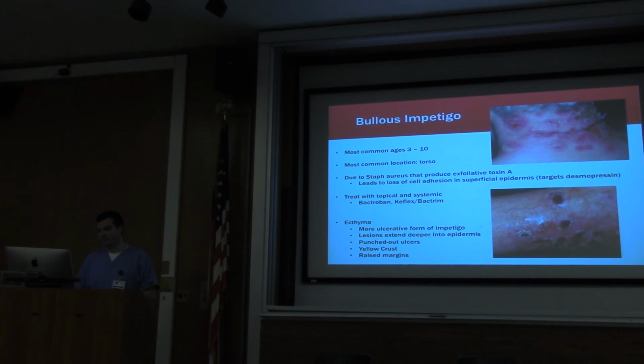Now there's a more ulcerative form of impetigo on the spectrum, which is ecthyma, and these lesions will extend deeper into the skin layers. They present more as punched-out ulcers, that bottom picture, with raised margins, but again, just oral and topical treatment.